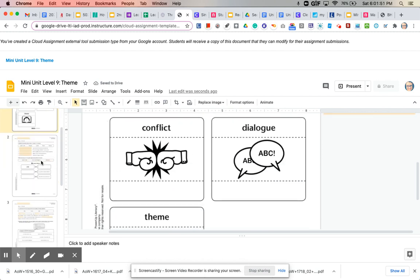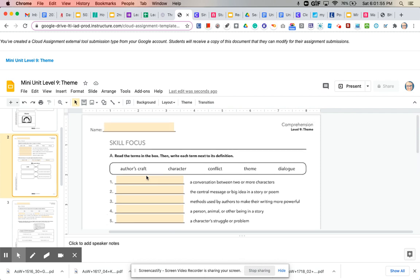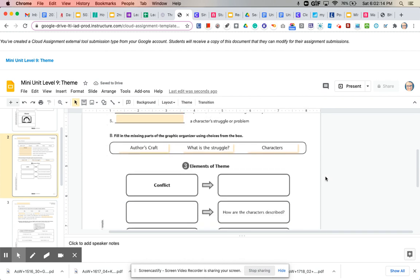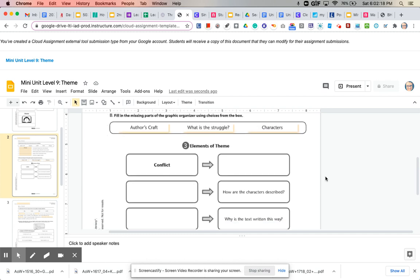Then I'm going to talk about the next slide as well. This is basically the same as what we just did. Again, reviewing these terms. You're going to read the terms and write each term next to its definition. So a conversation between 2 or more characters, that's dialogue. So I'm just going to click here and type dialogue. Part B, you're filling in the missing parts of the graphic organizer from the choices in the box.